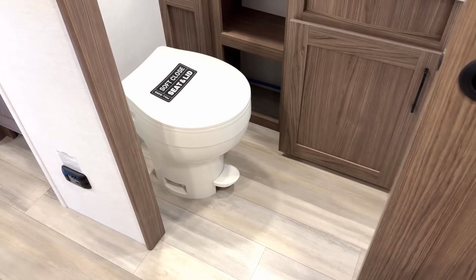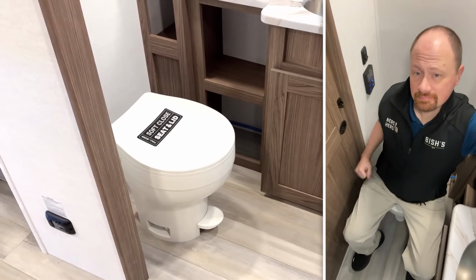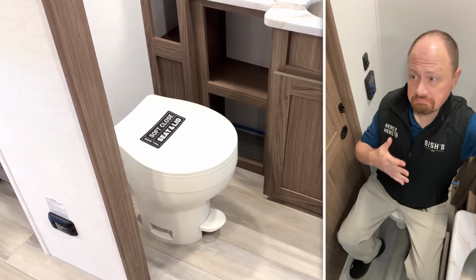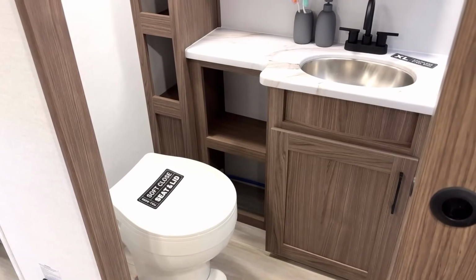Obviously, space around the toilet is excellent. I slid that door shut. I had plenty of hip, shoulder, elbow room. I don't know that it's the fluffy, friendliest thing, but it's not terrible. That is also a soft close lid, which I think is cool.